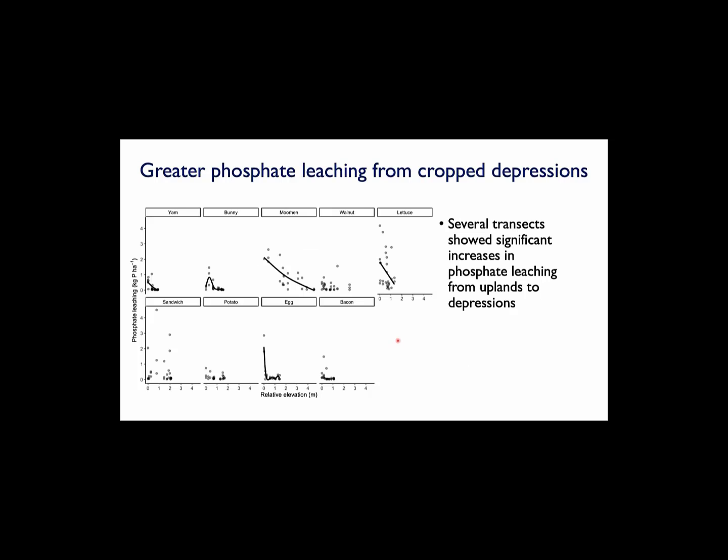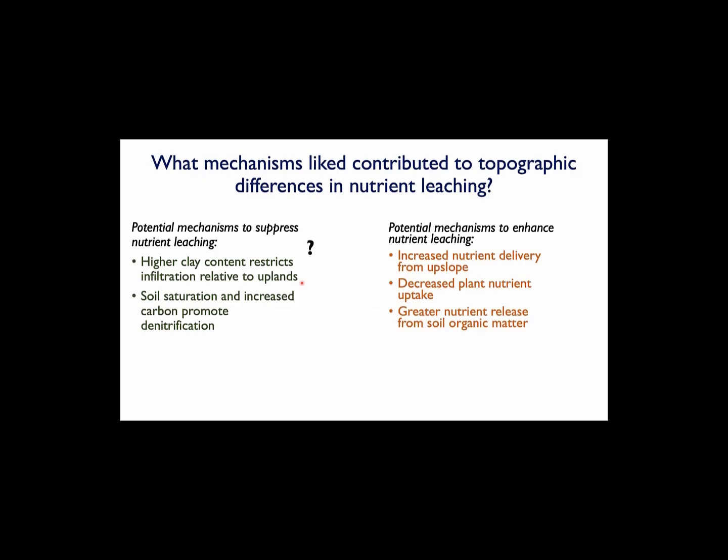And again, we can look across multiple gradients in different depression to upland transects. And again, in some cases, we see consistent increases as we're moving down slope. In other cases, not so much. But again, we never see greater phosphate leaching in uplands than we do in depressions. Okay, so coming back to this conceptual model that I gave you a few slides ago.